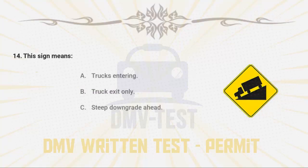This sign means A. Trucks entering. B. Truck exit only. C. Steep downgrade ahead. C. Steep downgrade ahead. This sign warns that a steep downgrade is ahead on the road. Drivers should check their brakes.